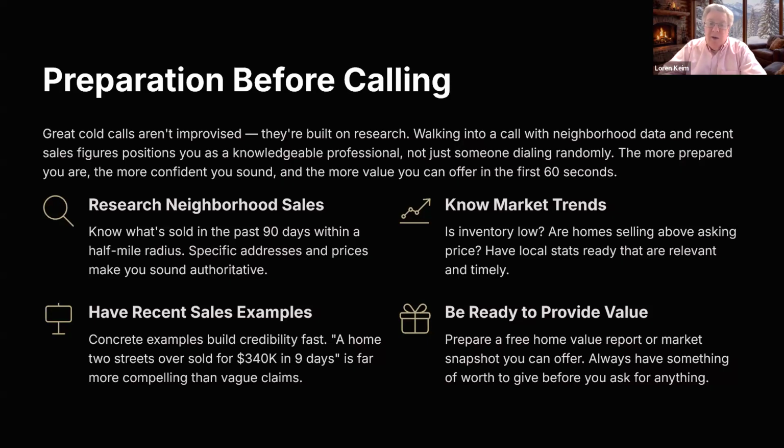Any homes that are on the market in the neighborhood. If I'm calling Alton Park, which I used to do many years ago, I'd have a printout of what was for sale in Alton Park and what had sold in the last 6 months so I could talk about them. How long properties are on the market there, 3 days, 5 days, a month and a half. And if you say something like, hey, we just sold a house 2 streets over for 525,000, you instantly sound credible. And you didn't say you sold it, you said we sold it.